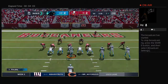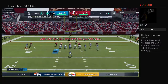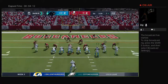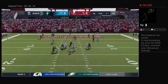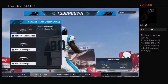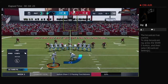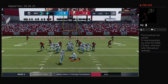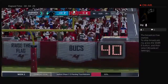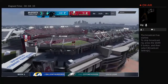8th play of this opening drive coming up. This is 3rd down. Bridgewater to throw it. He's got it for a Panther touchdown. Ian Thomas, his first touchdown here of the new campaign. And the Panthers take it right down and score on the opening drive. And this will be good to give the Panthers a 7-0 lead. Buccaneers, nothing.